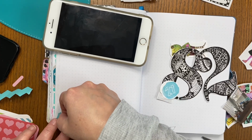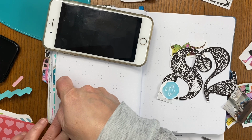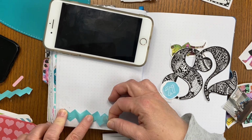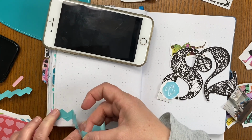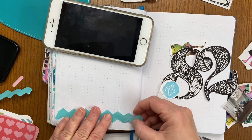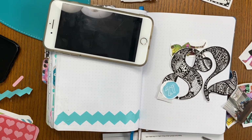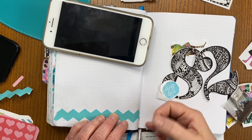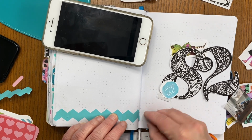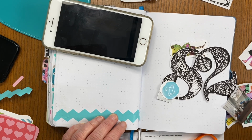Good times were had by somebody. Well, I'm having fun, even if it's making a mess. I apologize. I love the look of this washi, but I mean, come on, look at this. I just got it on there and it's crooked, crooked, crooked. So now I can't get in there because I cut my nails off, because my nails are quite scary.